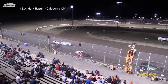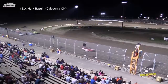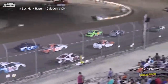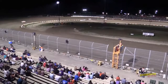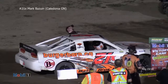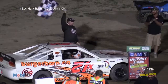Off across the stripe, the winner is Mark Bazine, and at the line, second place goes to Brandon Jansen. Third will be Patrick Abramson. Good run for him here tonight. And we will go down trackside. $2,420 tonight's winning amount. Mark Bazine's out of the car. Let's hear it for tonight's winner, Mark Bazine.